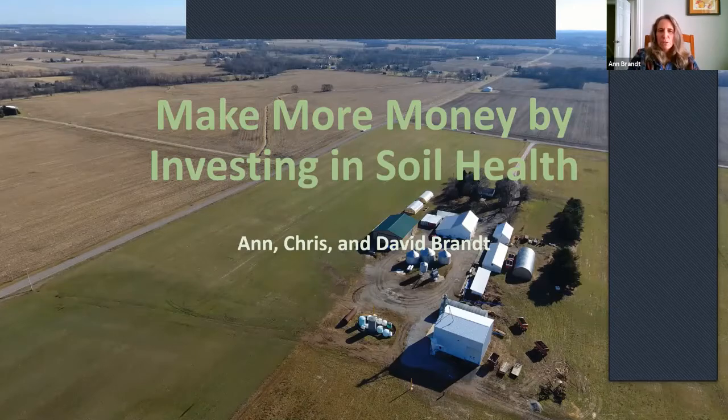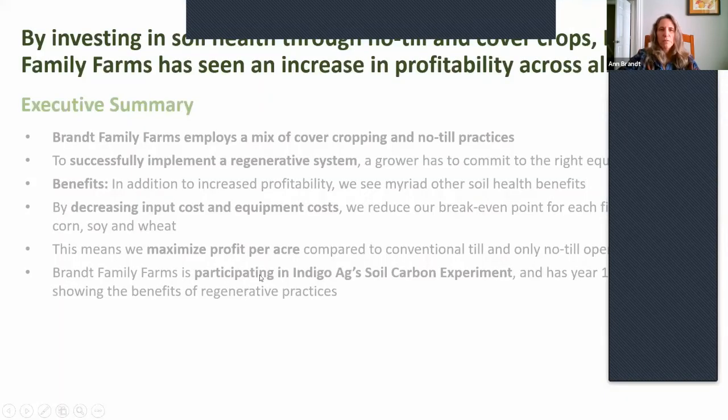So we will jump into it here. Okay, so we have seen an increase in profitability across all of our crops. We are in a 3-crop rotation, corn, wheat, soybeans, but that wheat could take a lot of different permutations. We can do small grains for the seed business. We can do wheat. We've done buckwheat. We've done sunflowers. We've done lots of other things in attempt to diversify. But typically we're in a 3-crop rotation. We do a mix of cover cropping and no-till.